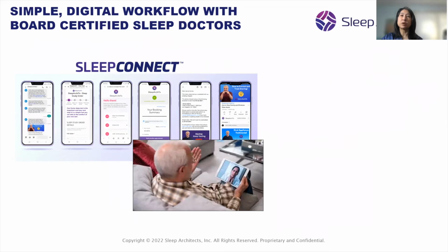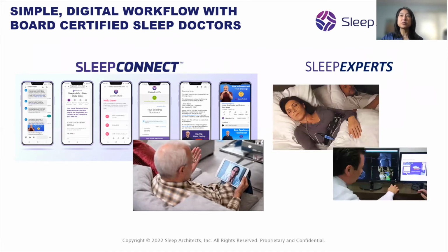Next, we've created a platform called Sleep Connect, where we use patient texting and education videos to communicate with patients step-by-step to guide them through the therapy, to take them through a simple workflow, and the dentists don't have to lift a finger. With our Sleep Experts program, we connect and help execute home sleep tests between medical doctors and patients that patients can use right in their own bed. And again, the dentist and their staff don't need to be involved, and we get the high quality diagnosis performed for them.